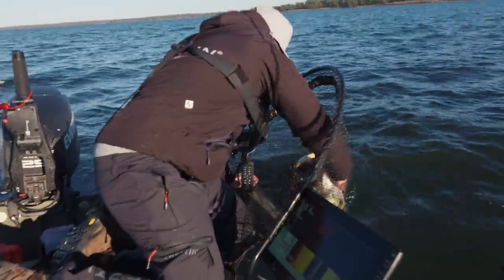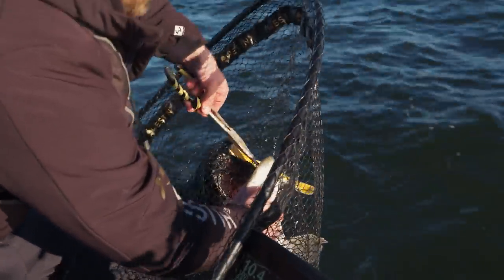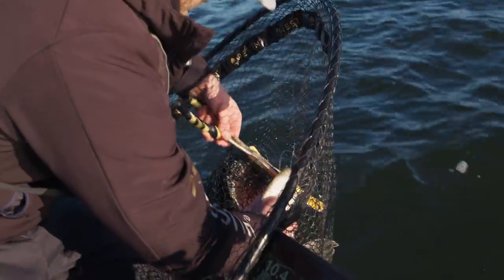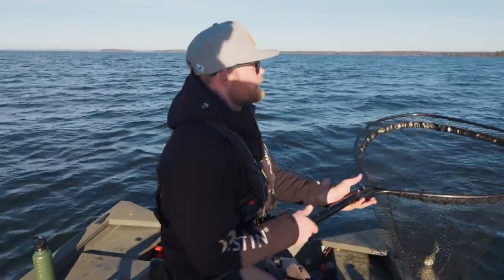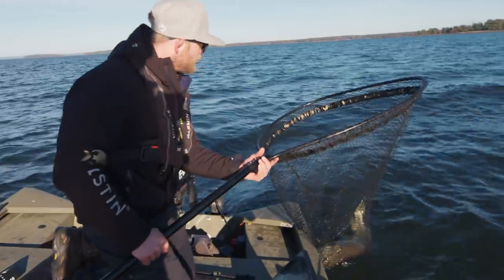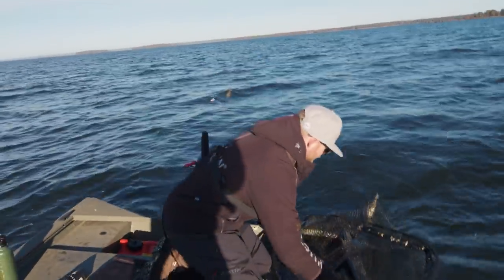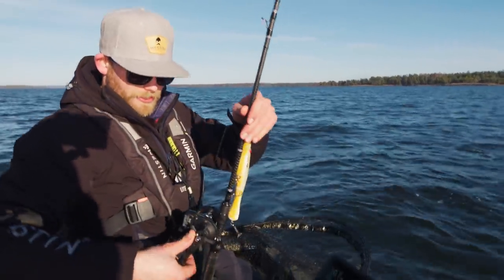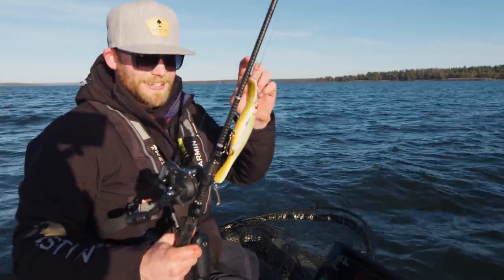Oh yeah, this is a big fish. Much bigger than I expected first. See the Platypus here? This is a much bigger pike than I expected. It's very, very fat. And it's also quite long. Also, the first large fish today was on the same Platypus and on the same rod.